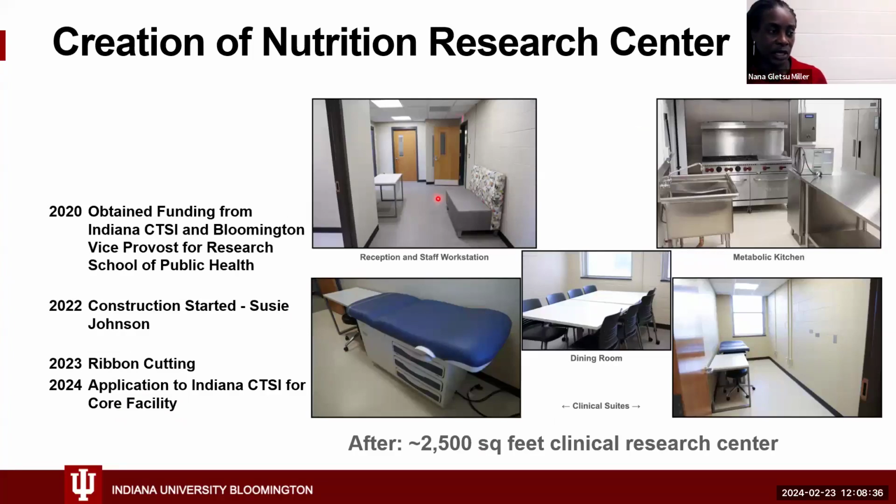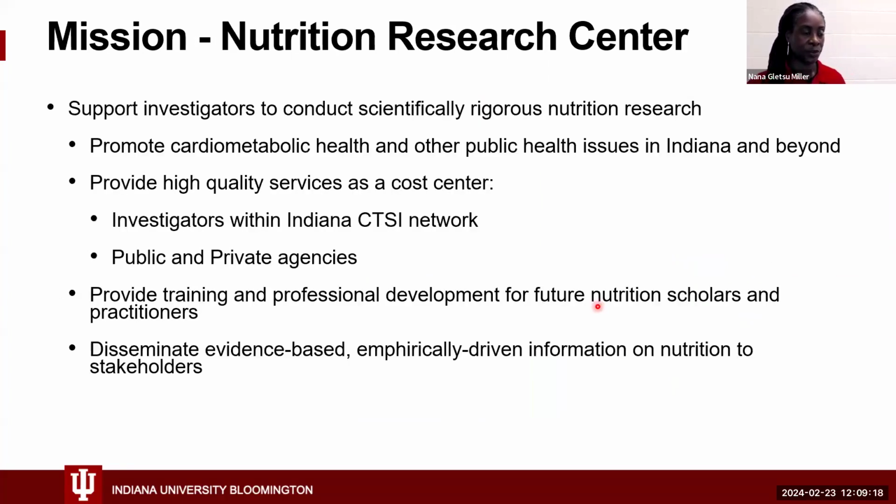So this is what the facility looks like. We have the research kitchen that we were interested in, that's able to provide commercial grade and research grade food to participants. We also have clinical suites, which are shown here, a dining room, not shown is a bathroom, and then we still have a wet lab as well. So we have a fully capable research center that's able to provide meals for research studies, also do phenotyping of participants, and then do biospecimen analysis. And so that's basically the capacity of our center.